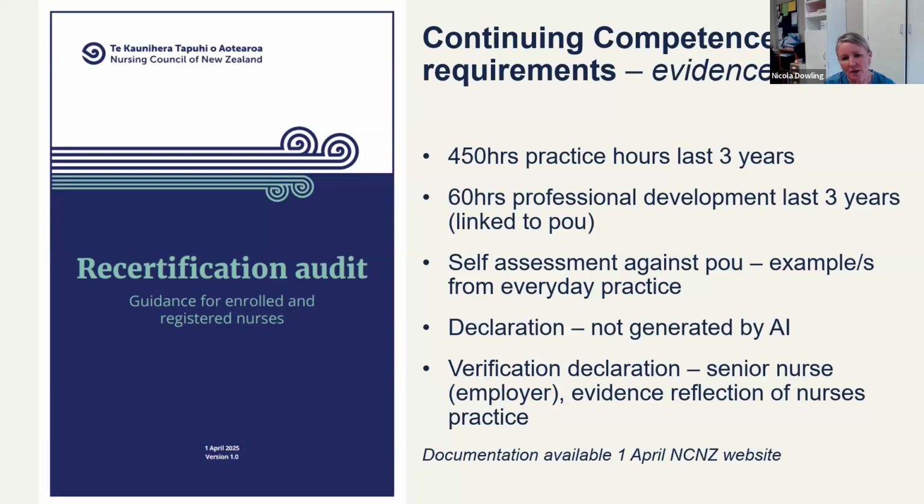A new thing that they've done here is it should be linked to the PO. So if you look at Council's new documents, they'll have their new audit documents, an area where you can write your professional development activities: date, what the activity was, how long it was for, and then what PO or POs it relates to. So that's just a case of PO 1, PO 3, that sort of thing.